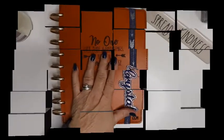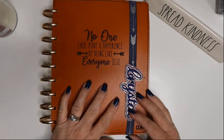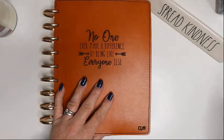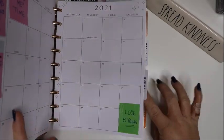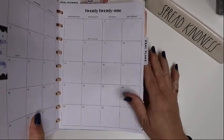So here we have my Franken planner. If you have not seen the video on how to set it up, I will try and remember to link it in the eye in the sky. If I don't remember, you can go back under Vlogmas and look at my planner setup for 2021. All I do is, my first section is my goals planner. Then I have all my budget and stuff. Then the second section is my catch-all planner. When you get to my catch-all planner, you see my meal plans.